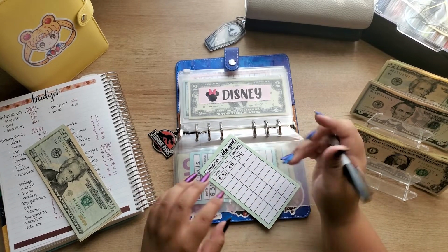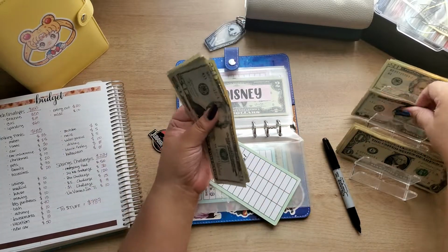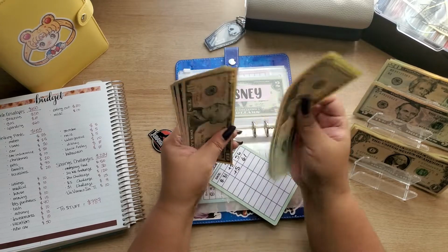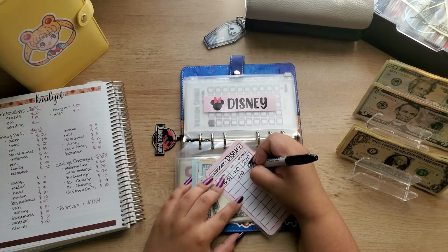My math degree. Okay, so video games is gonna get 5, and that should bring us to $61. So 20, 40, 50, 55, 60, and 61. Okay, so Disney is actually gonna be getting $10, so that's gonna bring it to $230.